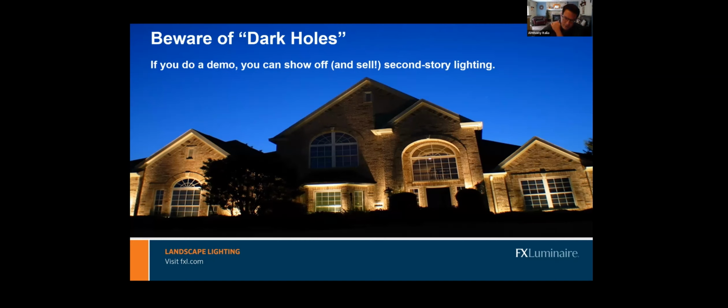Would the homeowners still appreciate this? I bet they would, because it was all dark before, but it wouldn't take long for them to start being curious about, well, why is that shadow there? And maybe the neighbor comes over and says, well, my house looks better than yours. What happened? So be careful with stuff like this.